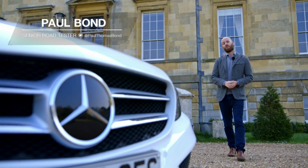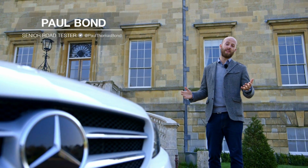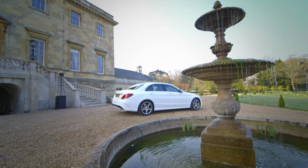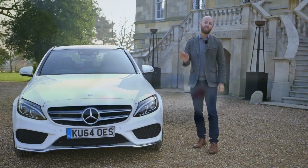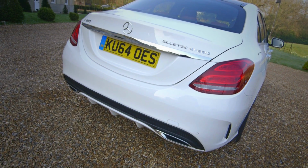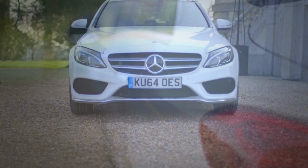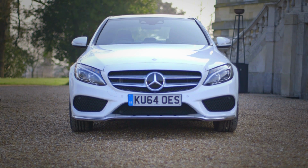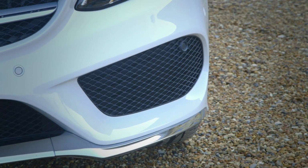Looks count for an awful lot. Whether you're chauffeuring your nearest and dearest to a beautiful wedding venue like Botley's mansion here, or just pulling up in the executive car park, the C-Class gets things spot on in this department. It's a really desirable thing, and it owes its smart looks to the larger S-Class limousine. So it's got the same long, low bonnet, sporty 2-bar grille, and those large air intakes at the front.